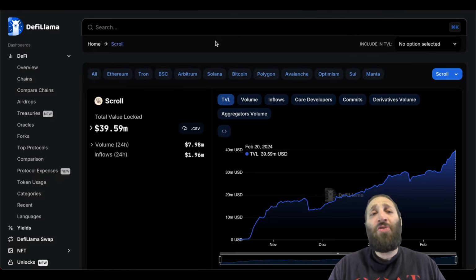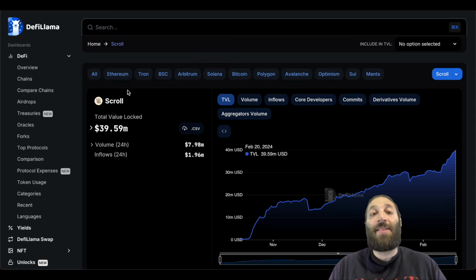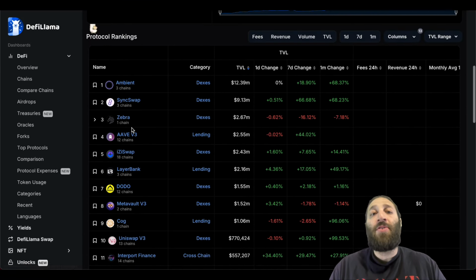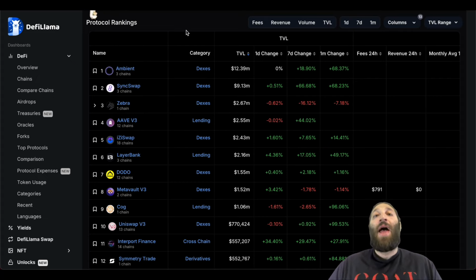So what you want to do is go to DeFi Llama, and then you can check all of the different chains, all of the different protocols that are on that specific network. So we're on Scroll, of course, because we want to do as many on-chain activities as possible. So I have a few things set up that we're going to do to qualify us. We're not really sure what the requirements are, but we want to be as active as possible.